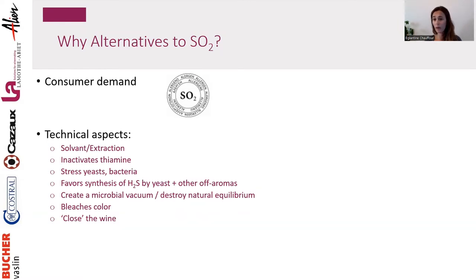Stressing the yeast means usually more H2S or other off aromas produced, aromas that are related to stress or precursors of aromas, especially creating reductive conditions later on. But it also means producing more acetaldehyde or molecules that will combine sulfur. And molecules combining sulfur means you will have to add more sulfur later on.